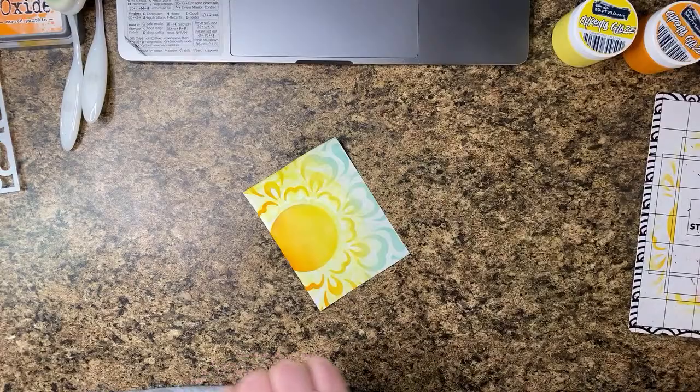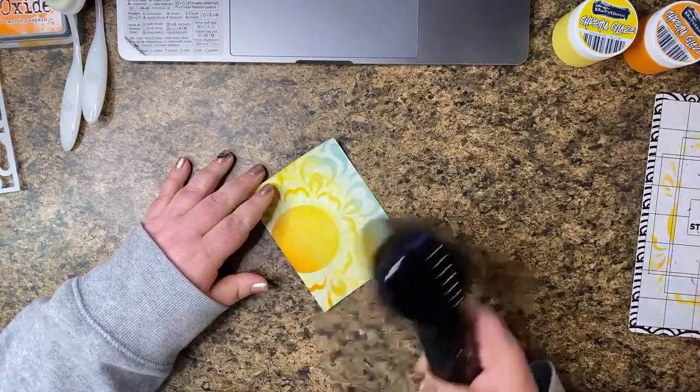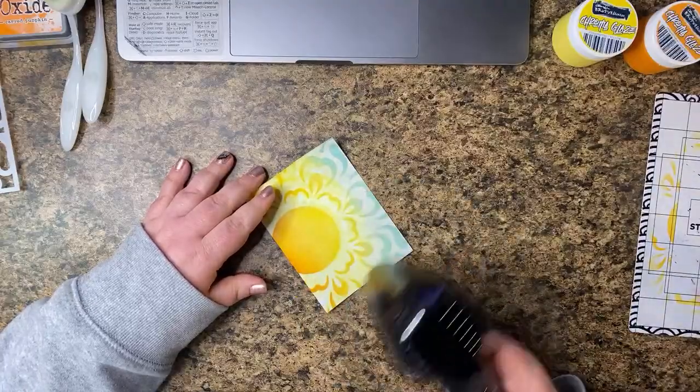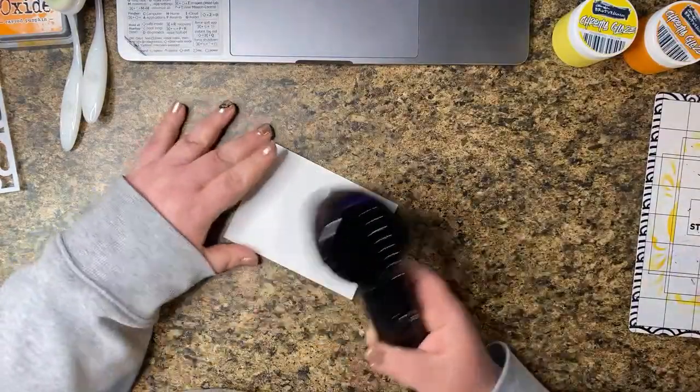As I like to call that, spreading the word. Spreading the word? Your water brush spreaded the word because it spreaded out the colors. So it spread the color. Yeah, it spreaded the color instead of the word.